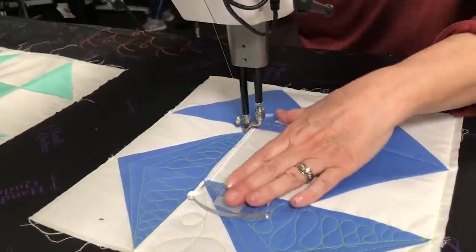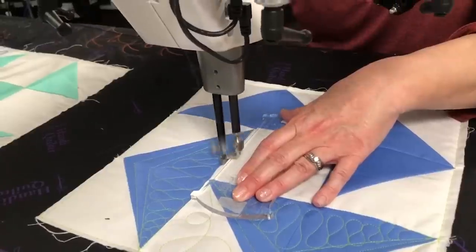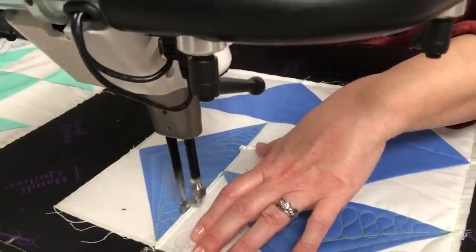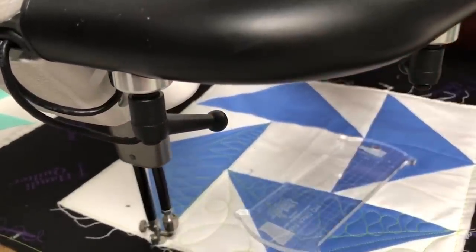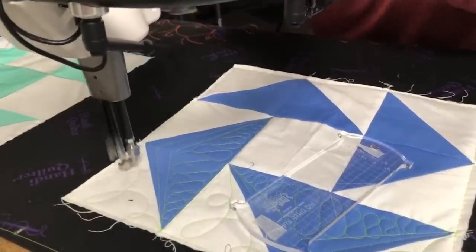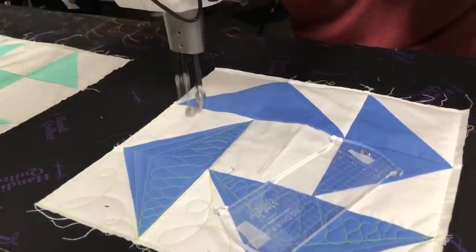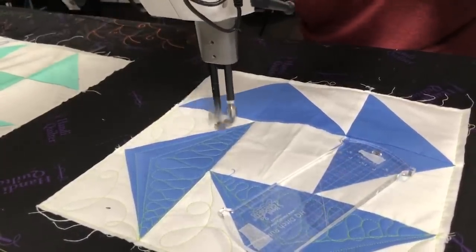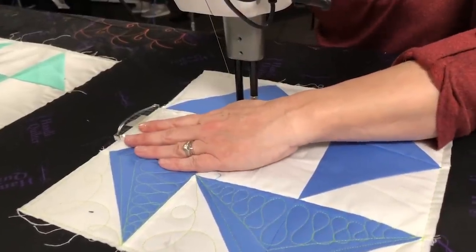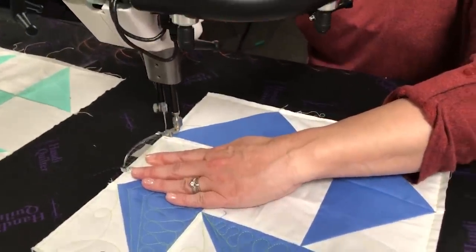Okay, now we're going to just stitch in the ditch along the side here, or the bottom, I should say, bottom of that block. And back to loops. Wonky. That's okay. Looks good. Okay, more rinse and repeat.